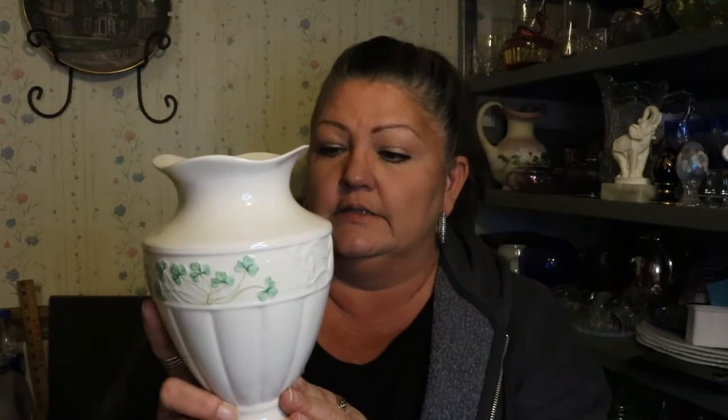And then, let me set this over here out of the way. The next one I have, it's got scroll work on it, and it is the shamrock. Now this is a shamrock heritage vase, and I don't know, 2008, and it is numbered. This one is 1,436 out of 4,000. I got that for $6.99. And I think that I could get between $35 to $50 on this. I have to double check. I did a quick look on Worth Point, and yeah, that's what I'm seeing. They're kind of like all over the place.